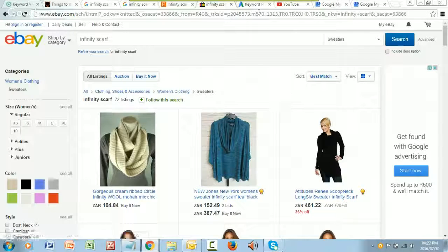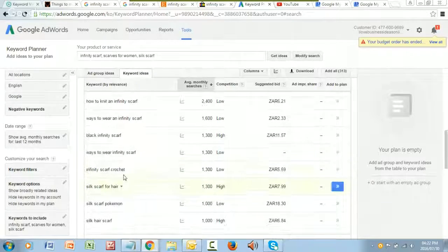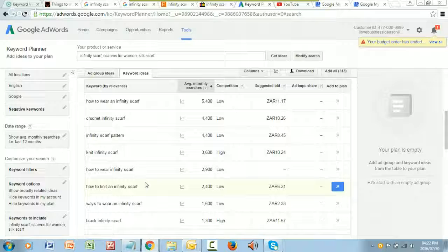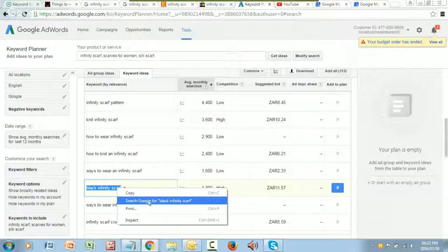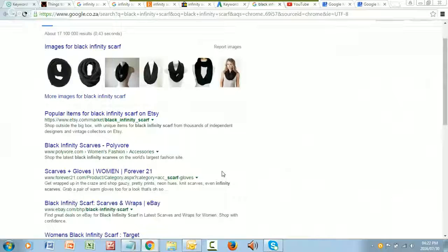The reality is, who is your real competition? So let's just do Black Infinity Scarf. Now that's the product, okay? So I want to search Google for it. I want to check Etsy first. It's fine. It means you can rank for this. eBay is up there. Forever 21. This is cool. Target.